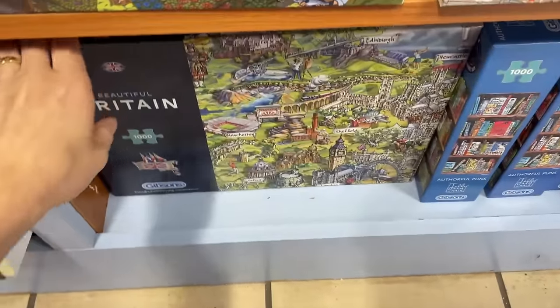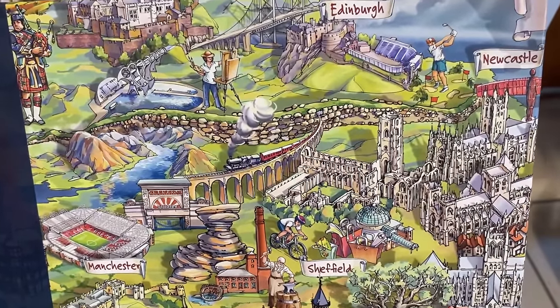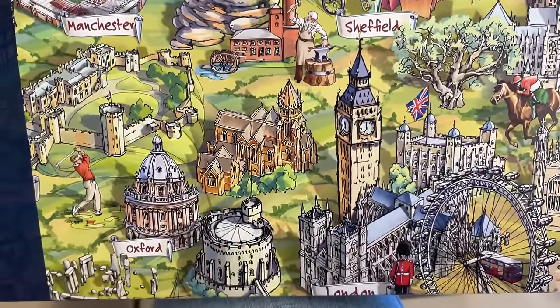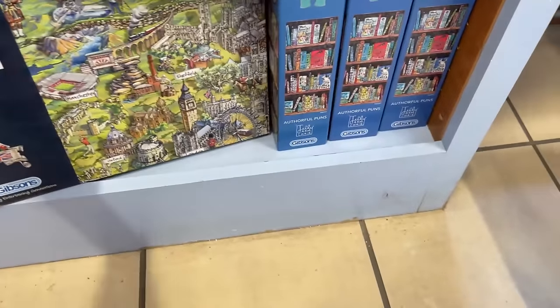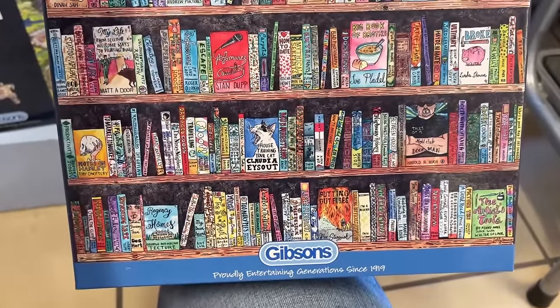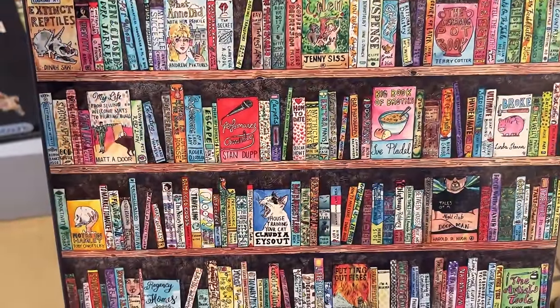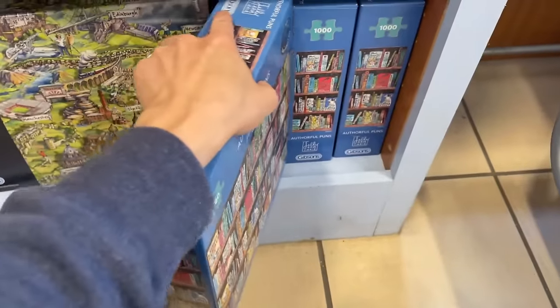And then, oh, look, we have another Gibson's here. This one is called Beautiful Britain, 1,000 pieces. I love this. Look at this. We have Edinburgh, Newcastle, Sheffield, Manchester. I like this. This is also £15.99. Oh wow, this is great. And we have another one here. This one is Author for Puns, 1,000 pieces. And this is just a bunch of books. This is cool. All right, let's see what else we got.